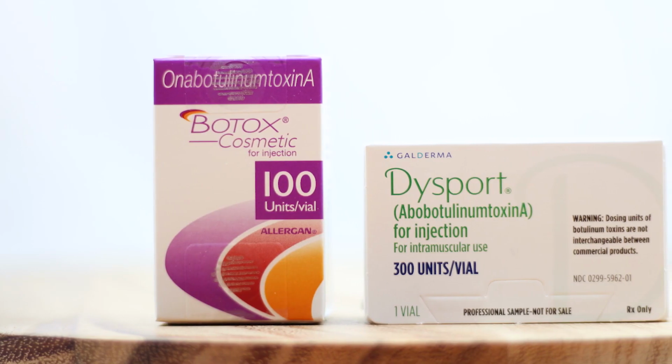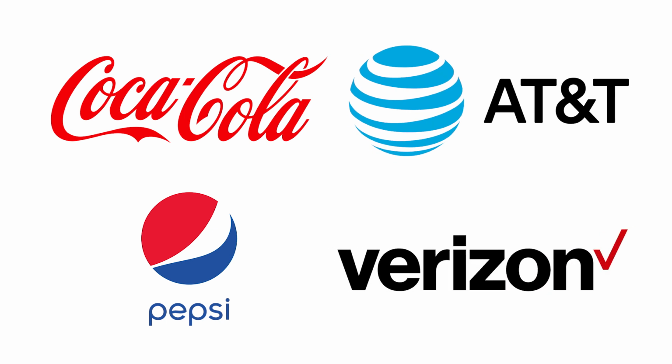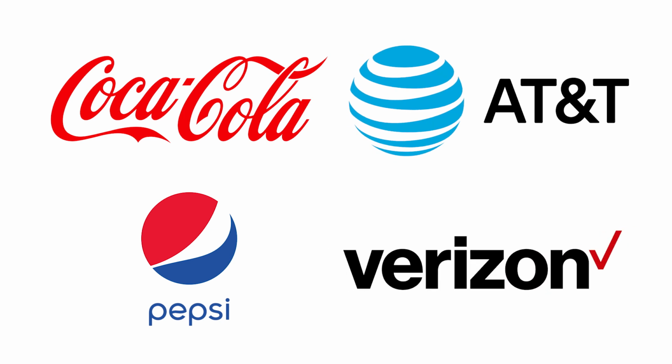I want to discuss the difference between Botox and Dysport. They are both botulinum toxin A products. However, Botox is just, I think, the most popular brand name that we have all heard. Botox and Dysport are made from two different companies. It is like Coke and Pepsi, AT&T and Verizon. There are small differences, but in the grand scheme of things, they pretty much do the exact same thing.